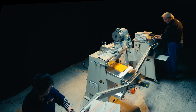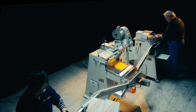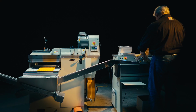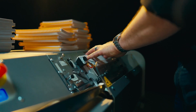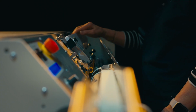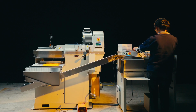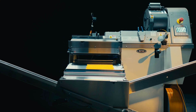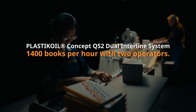The Concept QS2 Dual Interline, with one NCF6 concept former interlined with two PBS 3000 QS4 auto inserters, enables you to double the binding productivity of a single interline setup, all without having to invest in any additional coil manufacturing equipment. The QS2 Dual Interline is the only system of its kind on the market.